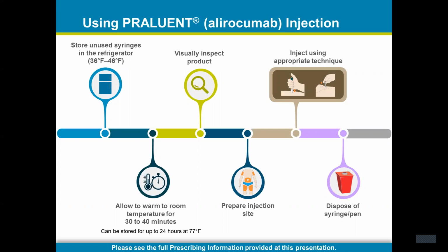What's recommended, they should get it out of the refrigerator and let it warm at room temperature 30 to 40 minutes before use. For Praluent, once you get it out of the refrigerator, you cannot put it back, and it only lasts for 24 hours. So they have to use it within 24 hours.